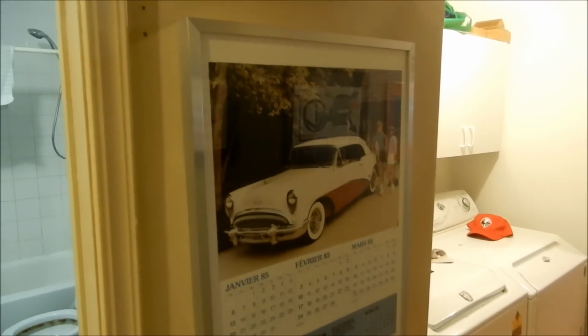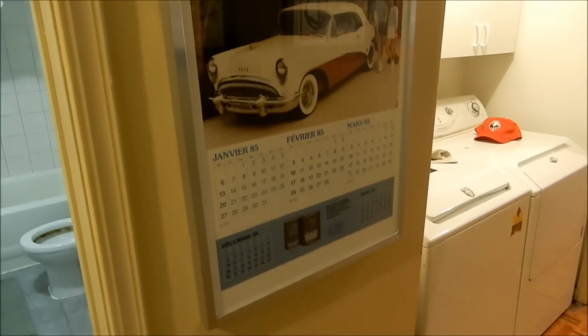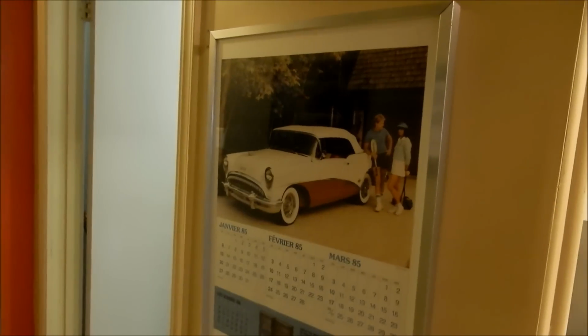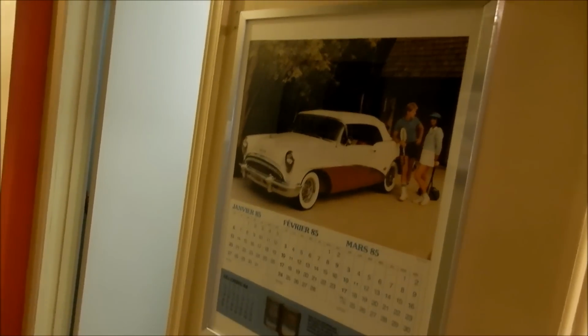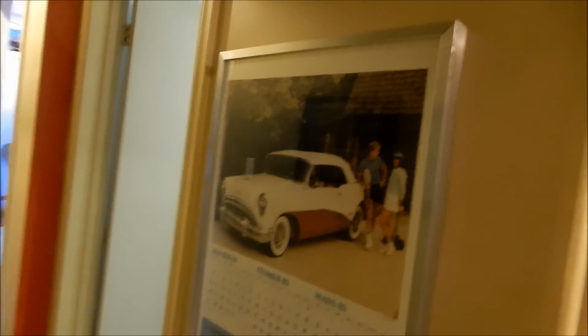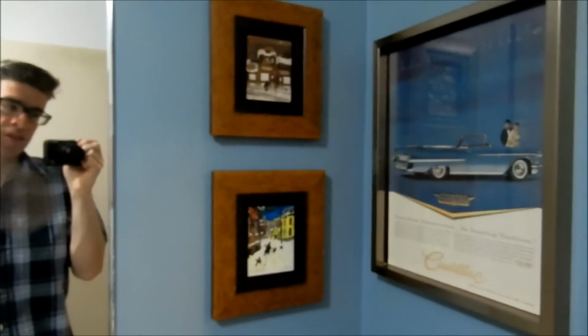Here's a picture. This is from part of a French-Canadian calendar from DuPont. Unfortunately, it's really not in the best place to show it, as you can see. A '54 Buick Skylark. This was part of an '85 DuPont Paints calendar, and I have other pictures from that too, you'll see in a moment. And just to quickly go in my bathroom there, well, here I am, hello!